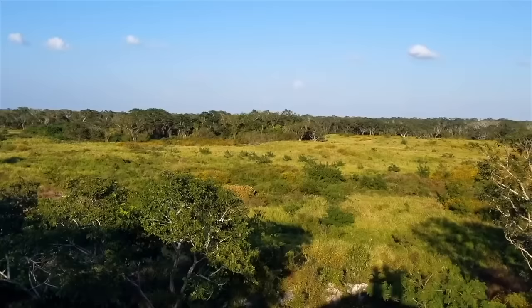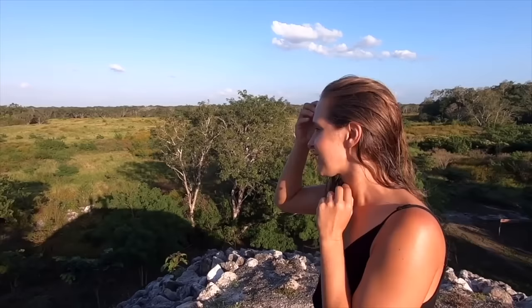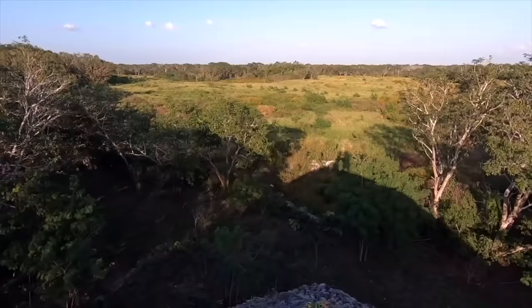The Mayans sure knew how to pick a location. It's beautiful up here. The trees kind of feel like a little bit of the African Serengeti, but all of the green lushness, the yellow flowers, so beautiful.